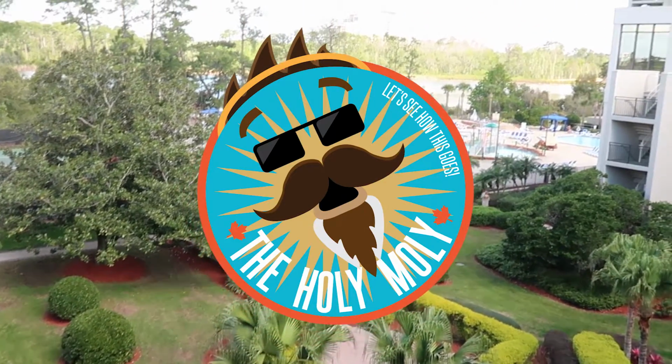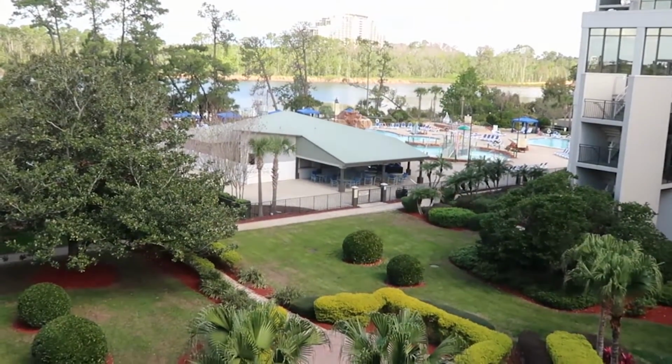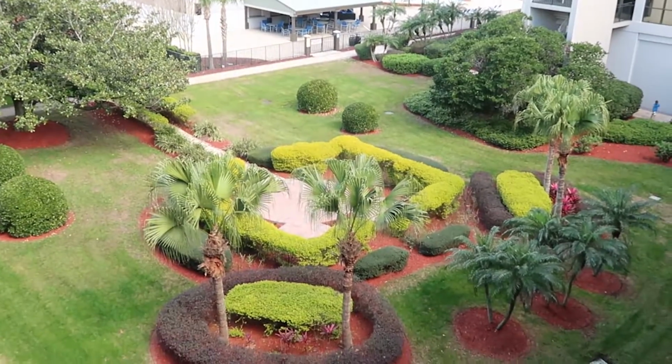Good morning. It's a nice looking pool at the Wyndham Garden. Here's the garden. I guess this is really day one of our vacation, and we're off to Epcot. Let's see how this goes.